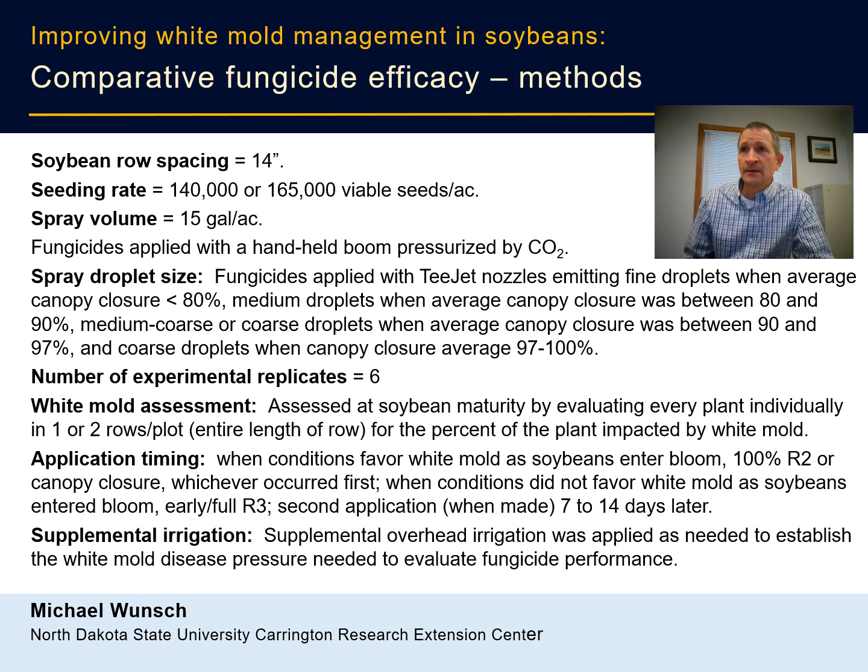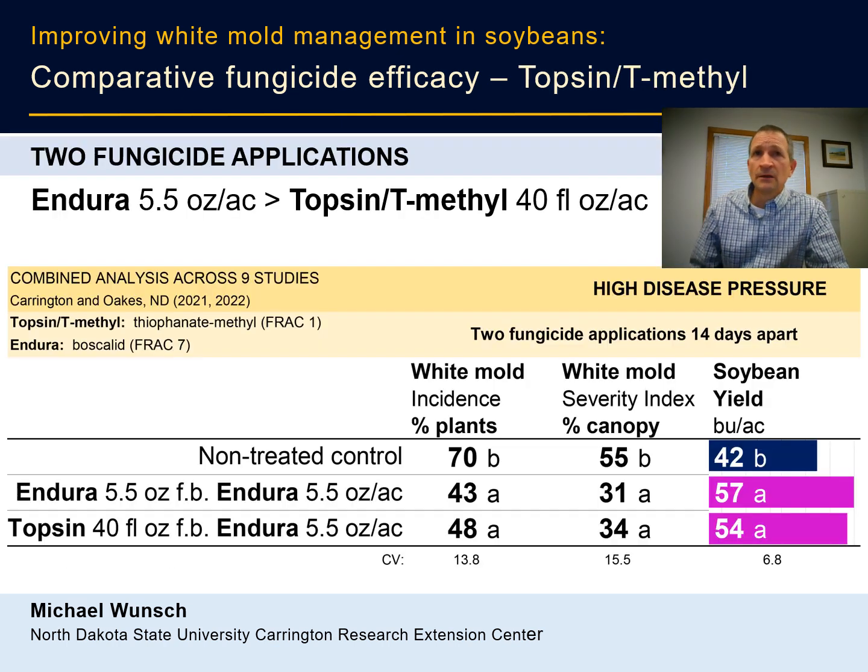These were irrigated studies with irrigation delivered such that we would achieve some degree of white mold pressure. You can only learn about how a fungicide performs against white mold if you get white mold, and thus we irrigated to make sure that we would get some white mold. I'd like to delve into results.